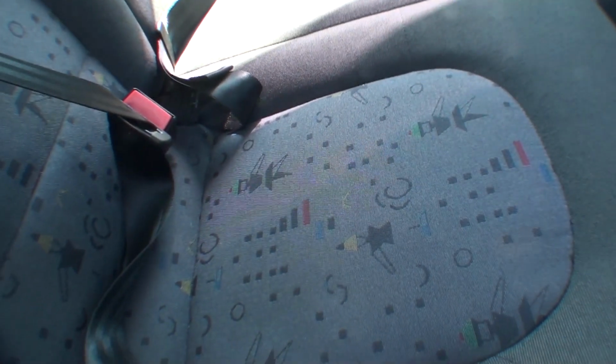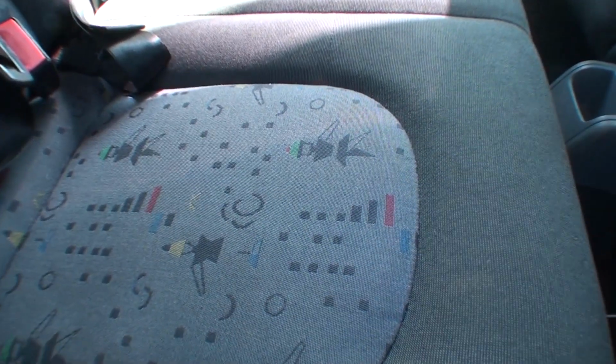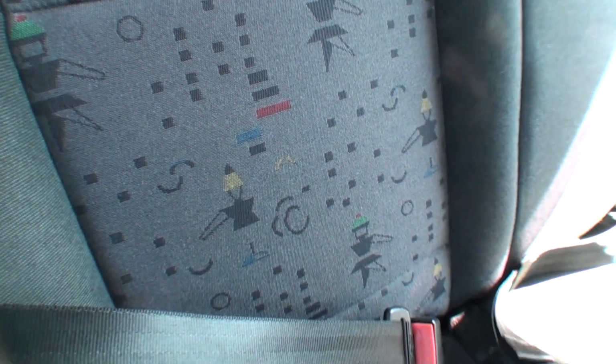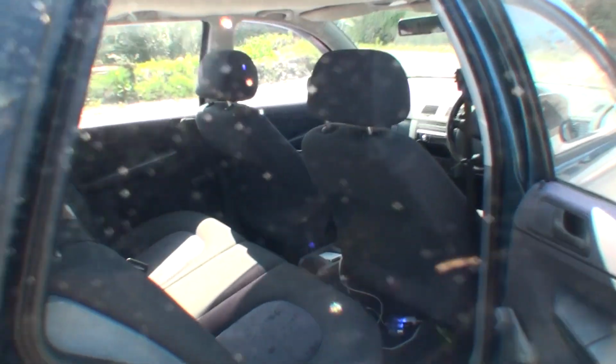Now, the trim on the Skodas is a bit weird. You can see people in the... There's a kid screaming down there, so I don't know what that is about. But you can see people on the trim there. But that is the rear of the car.